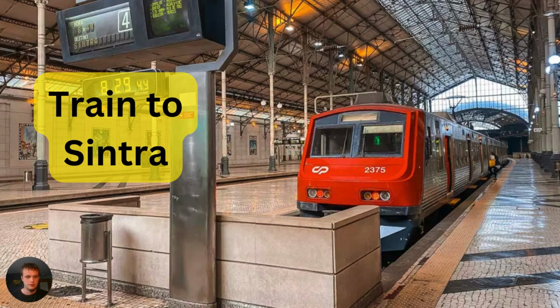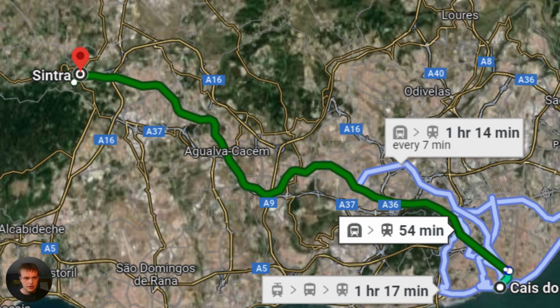where you would purchase your ticket or use your Metro card to get on to one of the CP trains in Portugal. Here's the train ride. It's about an hour, 50, something like that, depending on the stops and everything like that. But the train goes both out and back, and it's a great day trip.